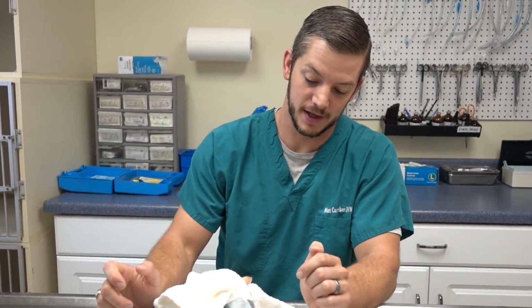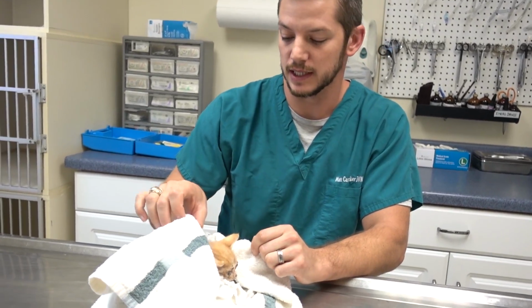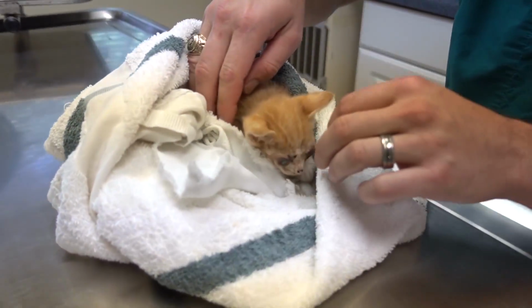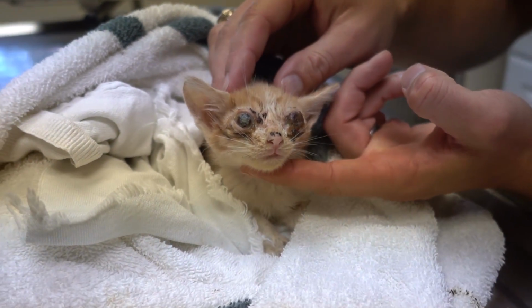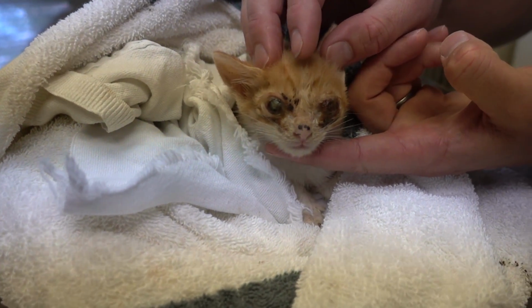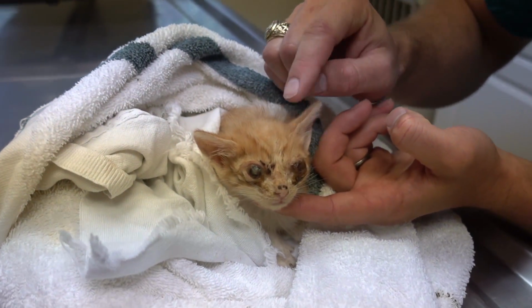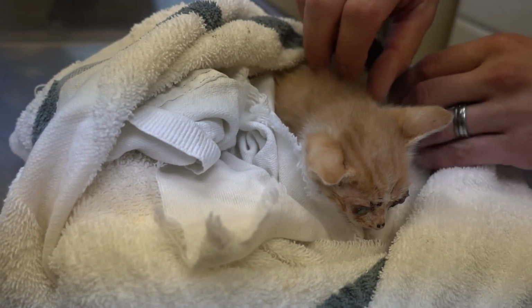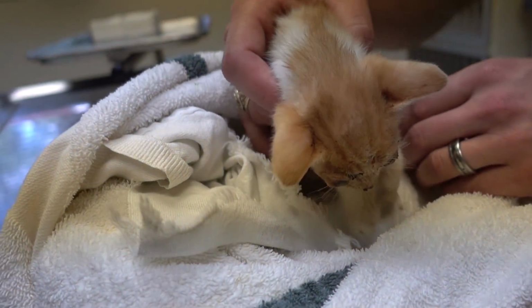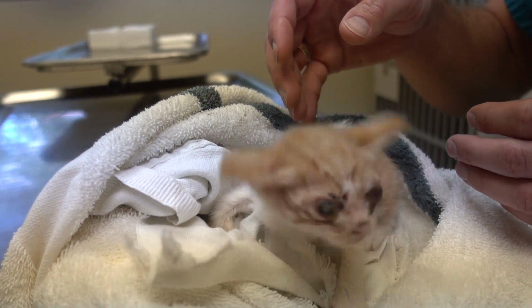Dr. Matt, and we have a very, very sad little sight to see. We just got this little kitty a few minutes ago. I think it's a boy. His eyes are totally messed up. I doubt he'll ever be able to see. He's very weak. He has little fleas crawling all over him. We don't really know his whole history. Someone just found him like this, so probably abandoned by his mom. I don't know if he can walk around or not. It looks like he should be able to.